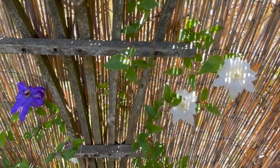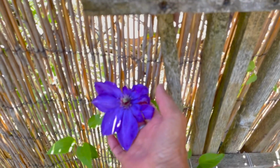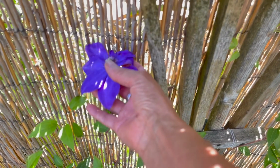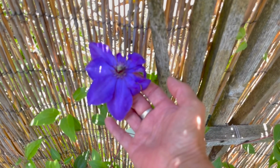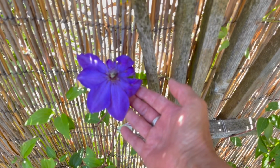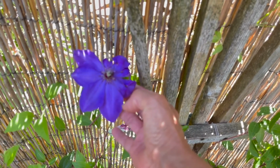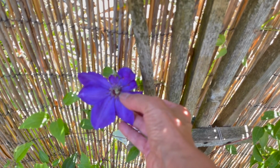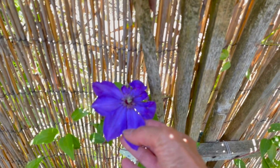But as you can see, the Elsa Spath over here, let's see if I can do this without it ruining the shot, but it looks like it didn't quite open up well. I don't know what's going on there. It looks like it's split, but it's still gorgeous. Now on film it looks really dark purple, but in real life it's almost kind of a lavender in the center right here, and then the outer part isn't as deep of a purple as it appears on film. But it is gorgeous, and then it's got these little spiny little petals around it, and it's just gorgeous.